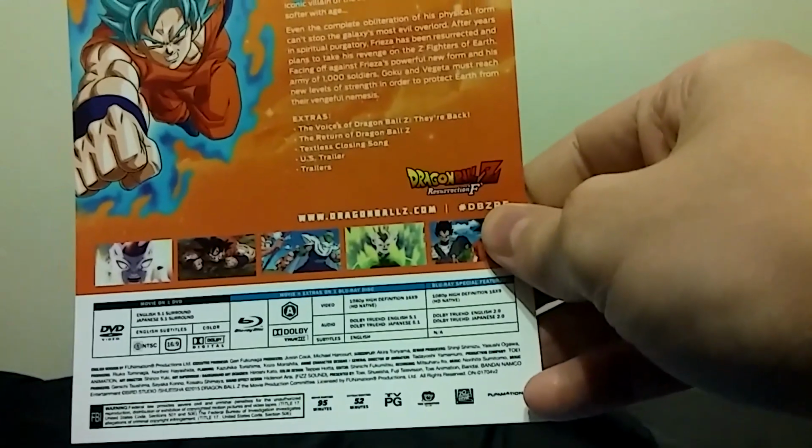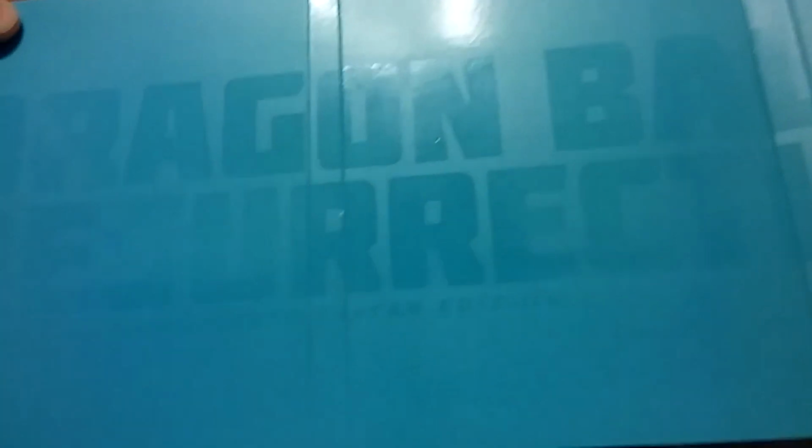And here's the info card that I kept. And the thing folds out. It's gonna be hard to see, but it says Dragon Ball Z Resurrection F there. And it actually didn't turn out that hard to see. I don't know how this got beat up so much. I've been taking pretty good care of it.